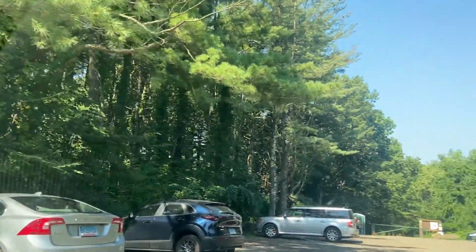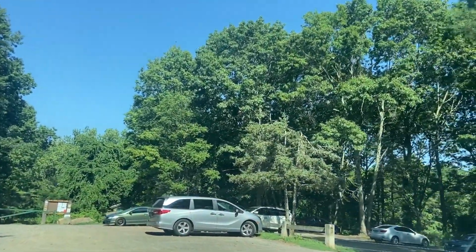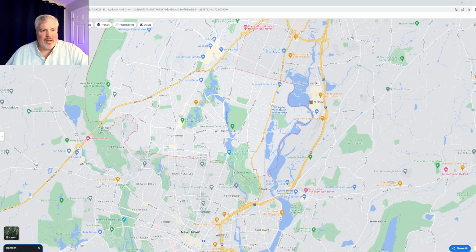Lake Wintergreen is another park. They do kayaking here, and you have hiking trails. I love to take my family down here. My son caught his first fish right over in this corner of the pond. Real nice area. And then West Rock State Park goes into New Haven, and you could drive up to the top of West Rock and see some beautiful views.